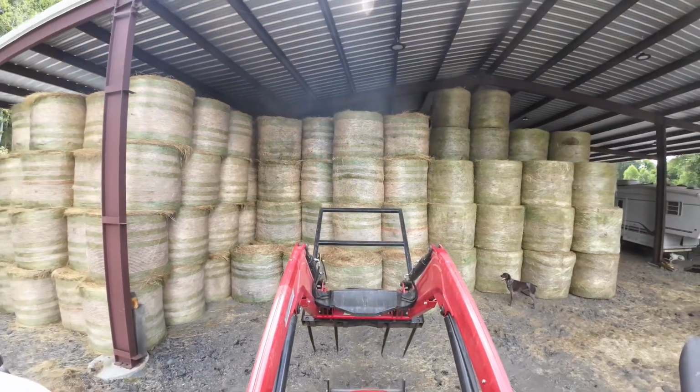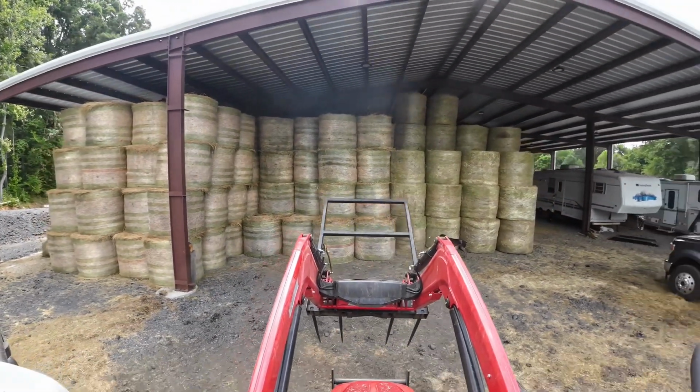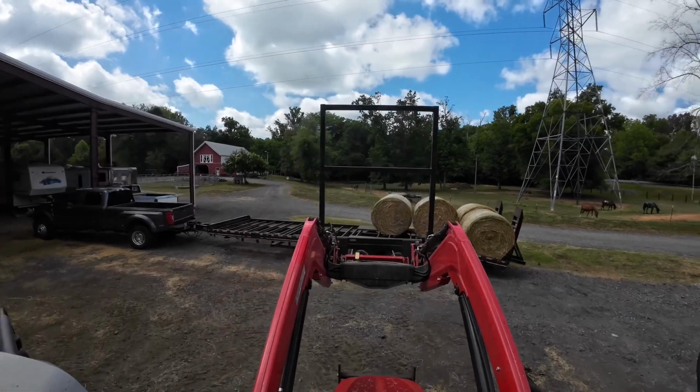Push you in. Wrong gear. There we go. I do love the Dyna transmission in this thing when it's working right.